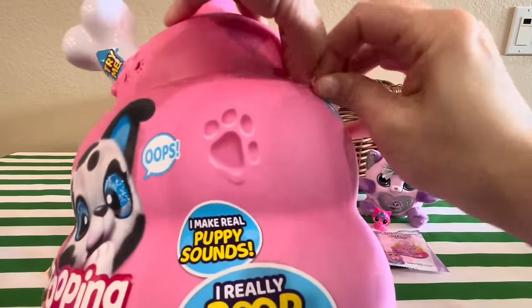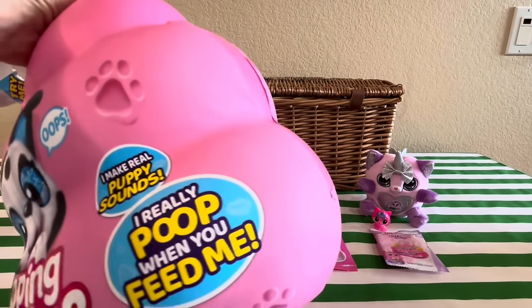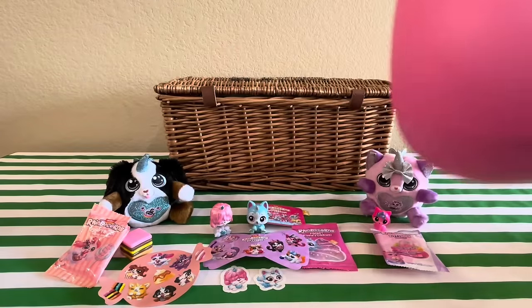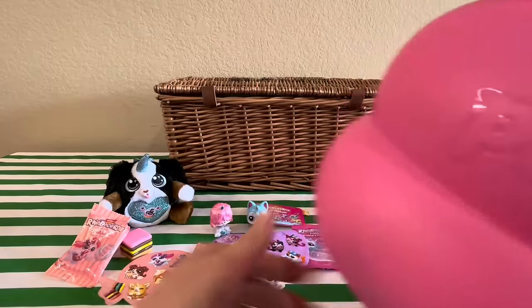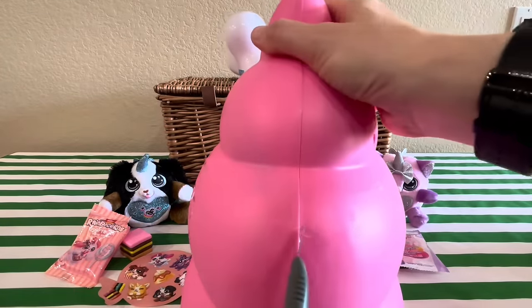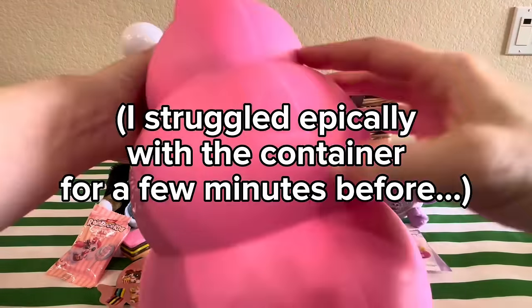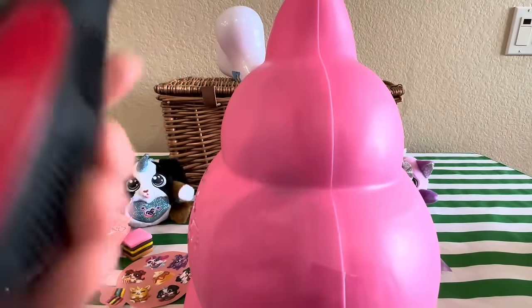It's taped down, so I wonder if they've had people. Oh, that's a good rip. Oh, almost all the way down. Okay. I love how that comes off in one big piece, and I think this container might actually be easier to keep around. Okay, Nate, I'm going to need some help. All right, this is Sue, the screwdriver.